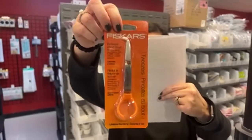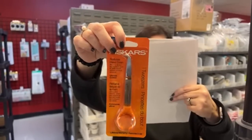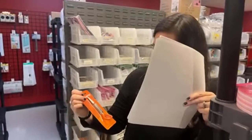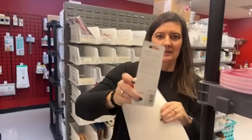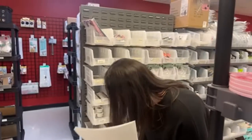These are tweezers, which I'm not really good at. They're good, but I'm not good at them. You put your finger in them and you hold your finger in a different way. What it's for is so you can tweeze from the side and not from the top. You know how sometimes your hand gets in the way? That's what it's for, but I just struggle with them a little bit.